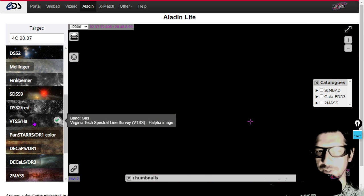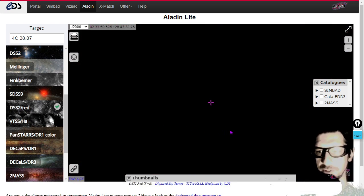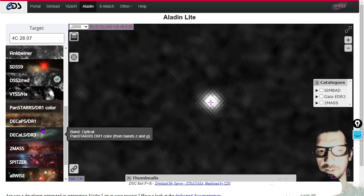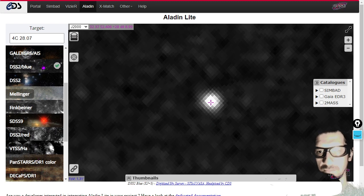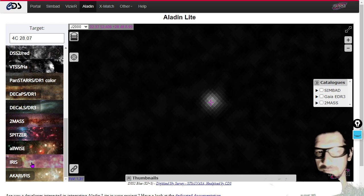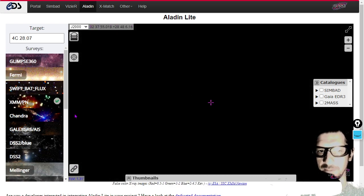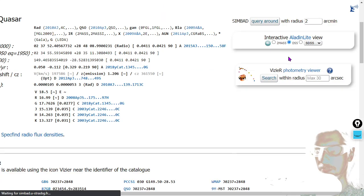Is there any hydrogen gas there? Not a very gassy region for hydrogen. How about in red light? There it is in red. And let's also take a look at it in blue visible light. You can see some differences there. And let's see if it shows up on the XMM Newton. Anyway, that's today's, quote, random, end quote, cosmology object, Quasar 4C28.07.